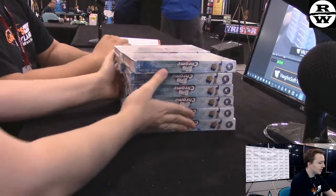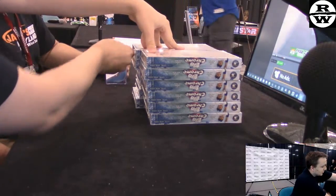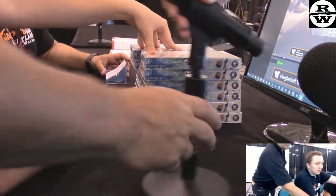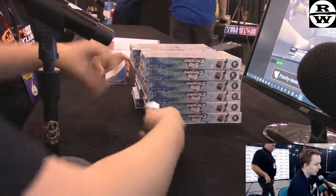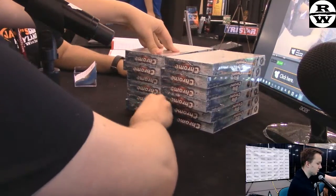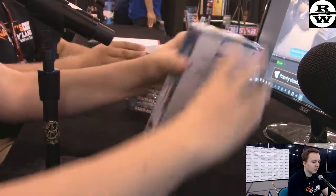So we got a full case of chrome. Jason is gonna help me pack stack here. Sorry, it's just gotta get closer to it. Oh, closer to it? Alright. Yeah. How about that? Alright, great. So we're doing a full case of chrome hobby here. Jason's gonna help me pack stack, so get through it a little quicker.